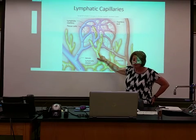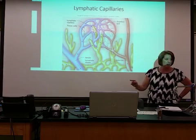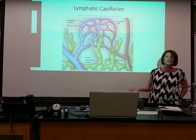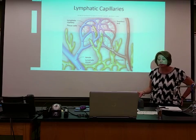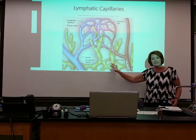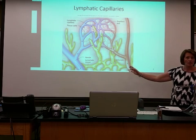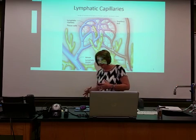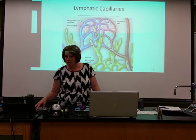All right? Now, here's the thing. They're picking this up at all areas of these capillary beds. And remember, we don't even have a clue, because they're microscopic at this point. Now, when we begin to look at these, lymph vessels are found throughout the body. Depending upon where they're found is going to affect what they do, okay?